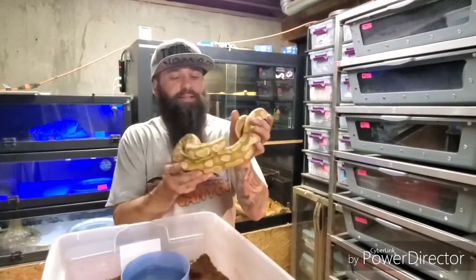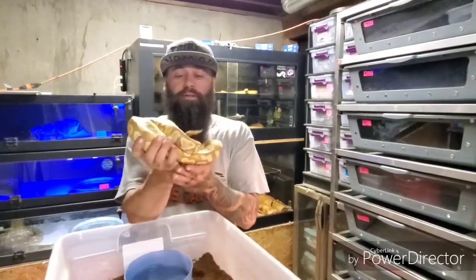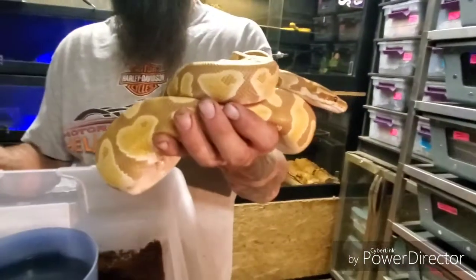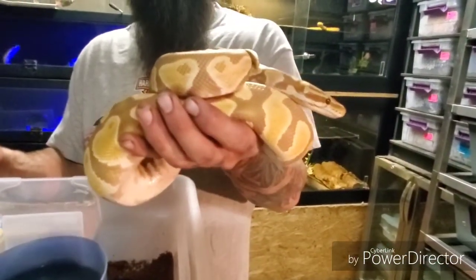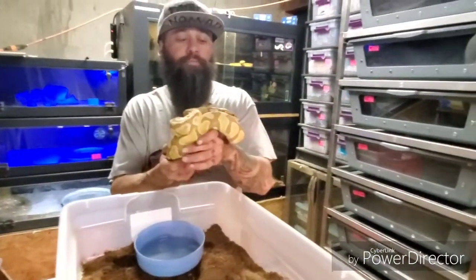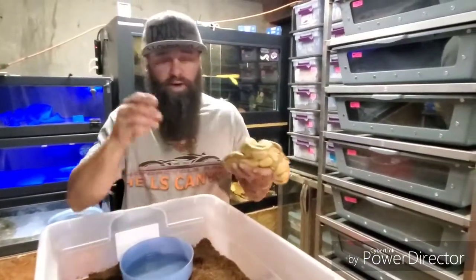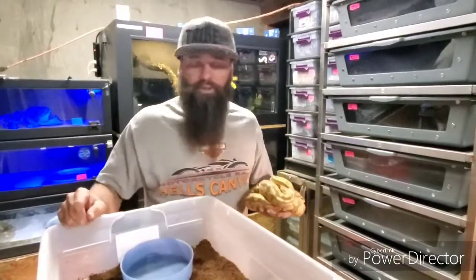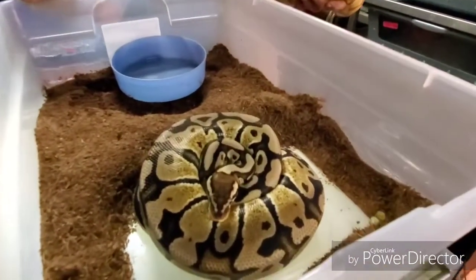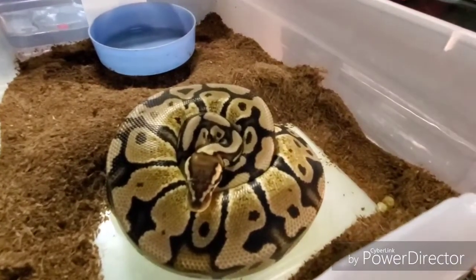So anyways, this is the male. This is going to be the sire to this clutch. And this is Darce. He is our ultramelanistic, T-positive albino. And he was bred to this female. And she is a pastel, het ultramel, possible het hypo.